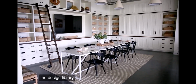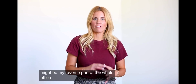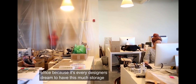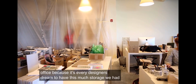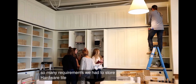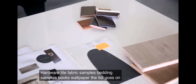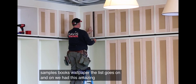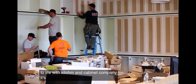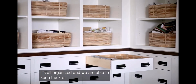The design library, besides the ice maker, might be my favorite part of the whole office because it's every designer's dream to have this much storage. We had so many requirements. We had to store hardware, tile, fabric samples, bedding samples, books, wallpaper, the list goes on and on. We had this amazing design come to life with Killowen Cabinet Company. It's all organized and we are able to keep track of everything.